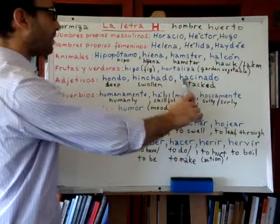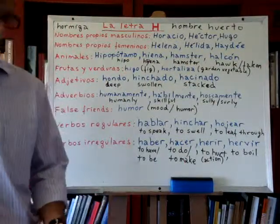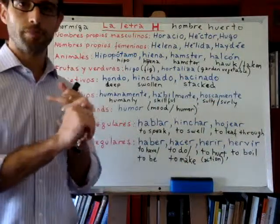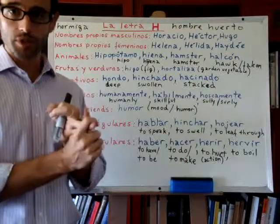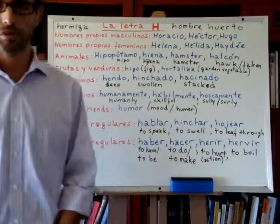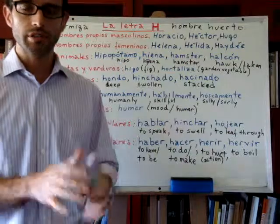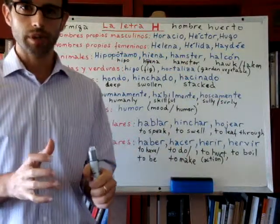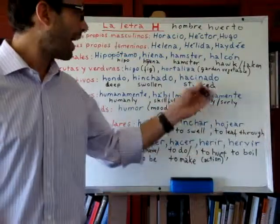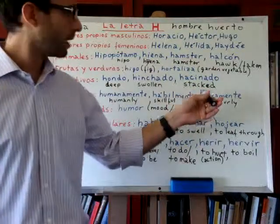And we have hacinado. Hacinado means stacked or stacked up, right? Or something packed with, can be of people or of objects. But it's usually used for packed up with people. For example, when speaking of people that are living together, packed up, with not enough space, we say, esas personas viven hacinadas. Those people live packed up or stacked, right?